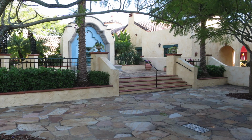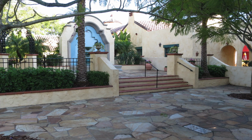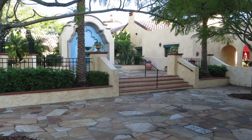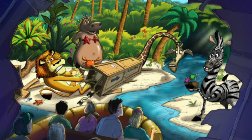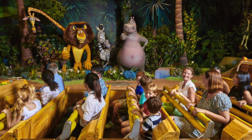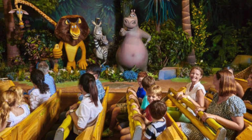But if you are a big fan of the Madagascar penguins, they are doing meet and greets in the parks, and I'm sure we will continue to see them. They were here years ago, they stopped doing it, and now they're back, I'm sure because Universal purchased DreamWorks, and I'm sure we'll start seeing a lot more DreamWorks characters integrated into the rides and shows of the parks.